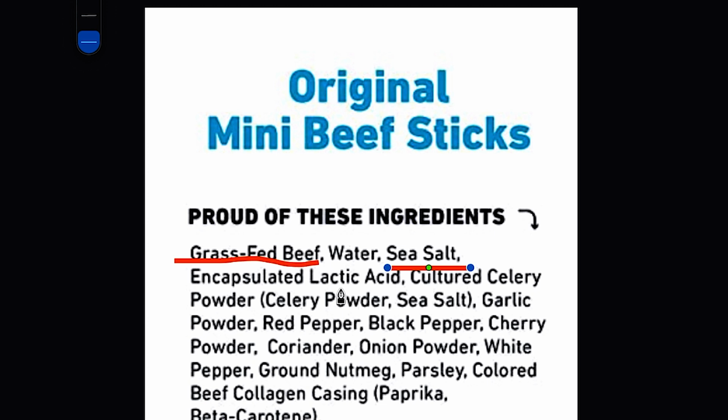Encapsulated lactic acid. This is going to protect it. Then you start to get into the spices, which is just cultured celery powder. I absolutely love celery. I have several videos on YouTube about the benefits of celery. It's really good for the stomach, the acid of the stomach. If you'd like to know how to juice it and put it into your regimen, you can check those videos out. Garlic powder, going to be a very good one. Cholesterol, especially aged garlic, but in this sense, just regular garlic, still going to have a good positive effect on the triglycerides and lipids inside your system.